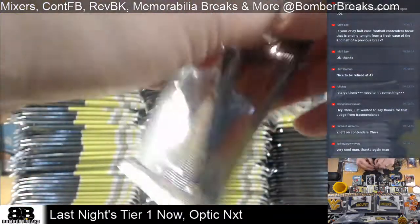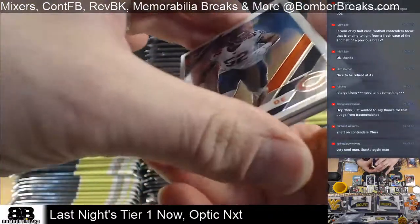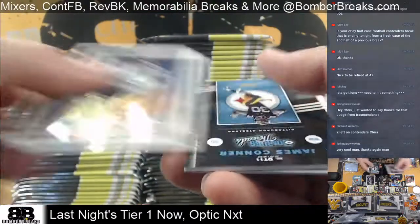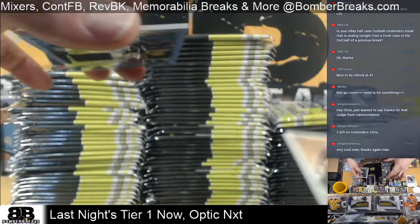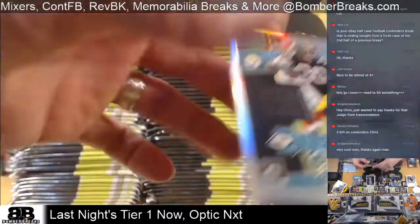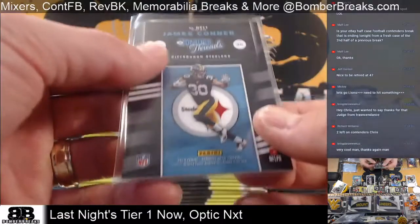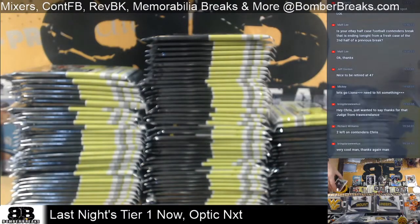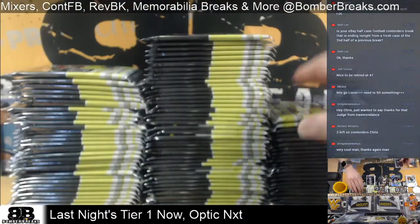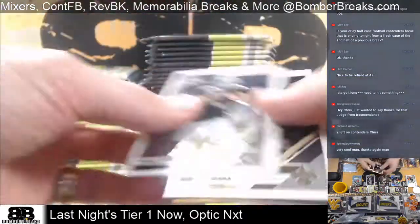All right, here comes a relic. I bet bringing the ruckus is already on it, aren't you, Andrew? You already got your spot locked in on that one. That contenders case. Oh, there's a Jacobs. First relic's a Steeler, James Conner. Jeff, congrats there, James Conner. Threads, memorabilia, and for my Raiders, Josh Jacobs' base. Let's leave all those key rookies for Aaron.